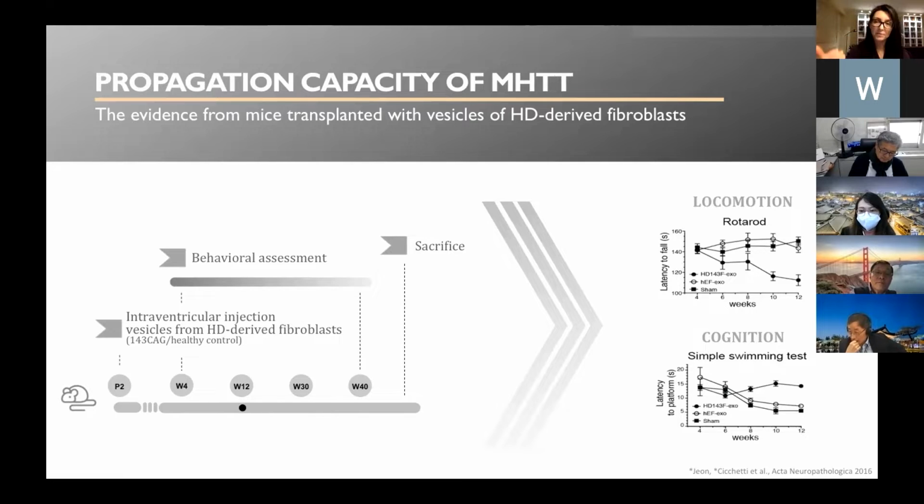So we accelerated the process of disease manifestation with the vesicles, which implies that the vesicles are an extremely good vehicle of disease propagation, even more so than the fibroblasts themselves. So having established this, we became extremely interested in understanding the routes by which these proteins could propagate and what could be done to actually stop this from a therapeutic point of view.